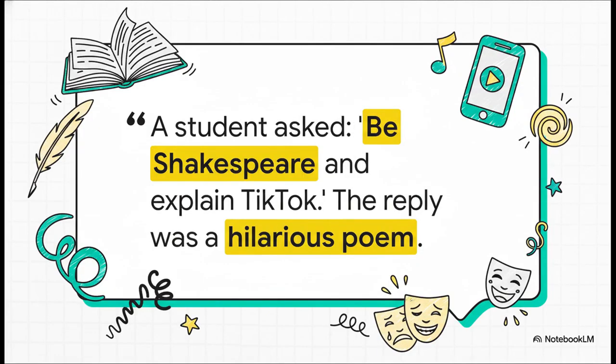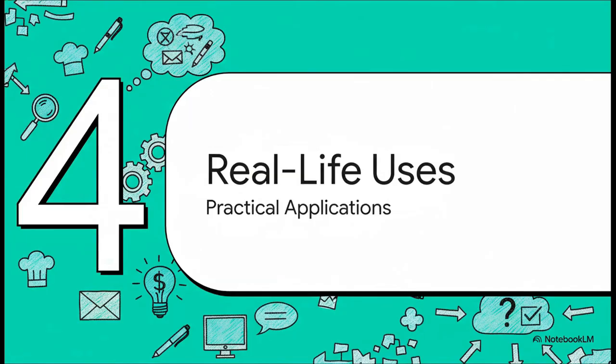Oh, and check this out. This is a great real-world example. Some student asked an AI, "Be Shakespeare and explain TikTok." And what they got back was this absolutely hilarious poem in Old English, all about a modern social media app. I mean, that just perfectly shows the creative power you unlock when you mix a classic persona with a modern idea. Okay, that's the fun stuff.